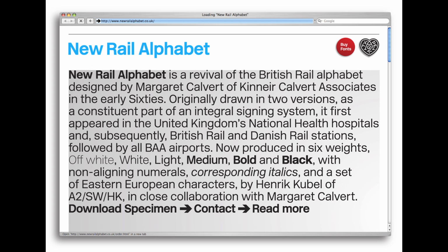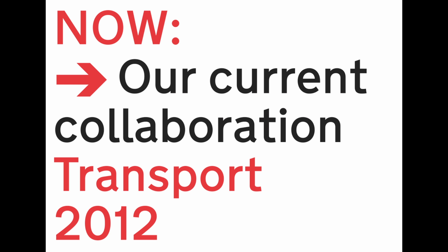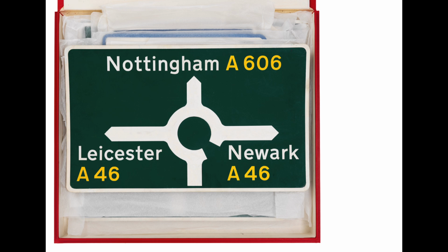I'm going to show you our latest project now, which is another collaboration with Margaret, and we're going back and reviving her transport alphabet from the late 50s. It's called Transport, and we're doing the exact same thing. We're turning a signing face into a text face. We're matching the weights of New Rail Alphabet, so we have 6 weights. All the stems in the lowercase are going to match all the stems in New Rail.